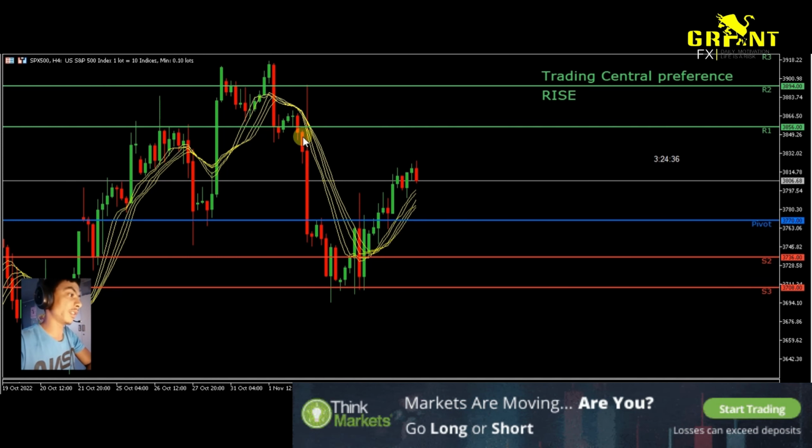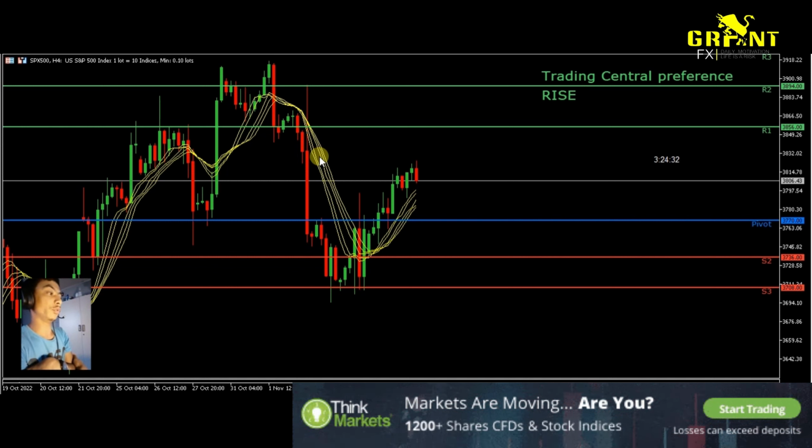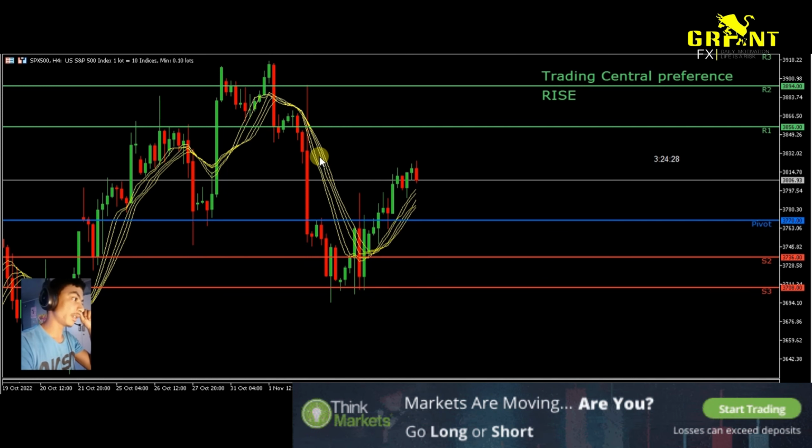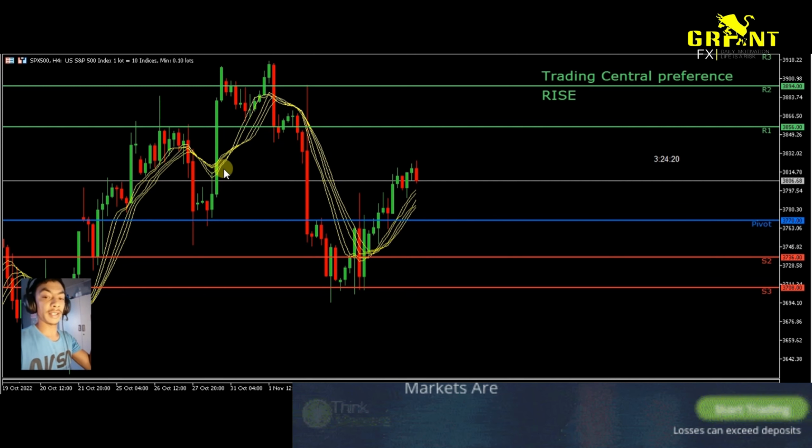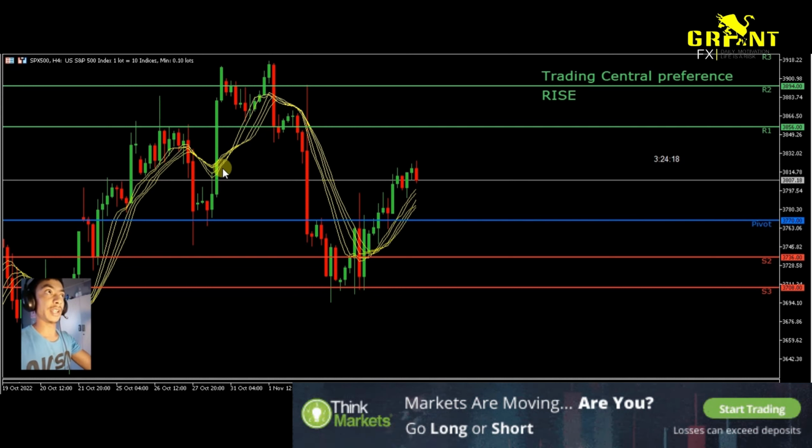As you can see, this yellow line is my moving averages. I use the 8 period to the 14 period moving averages all together, and you can see it plays well with the chart. Sometimes if it breaks below the moving average and retests it, we can maybe look for a sell. If it breaks above those lines on the higher time frames, you can go in with a buy, and analyze it properly to get an entry with these moving averages.